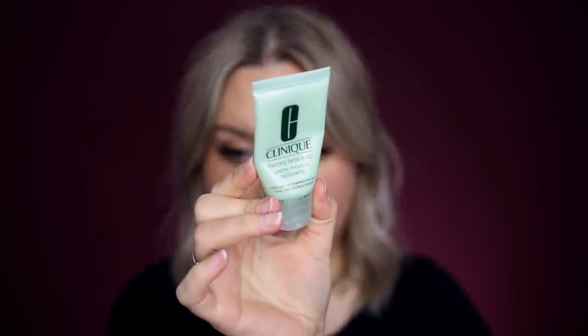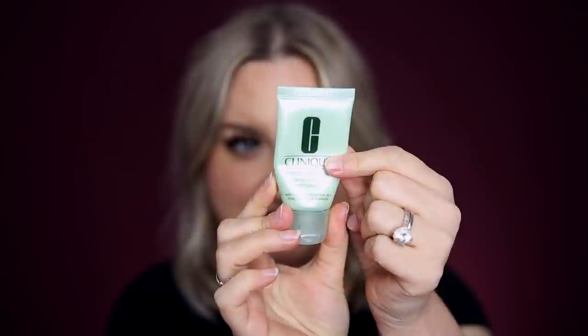I'm not questioning it. The cleanser that I've been using after is the Clinique Foaming Facial Soap. I think this is a sample size or a deluxe sample size, but you need very little of this, just a dot on the tip of your finger. It foams up a lot. I don't know if this has great skincare ingredients in it, but it has not broken me out, which is why I'm using this. Will I repurchase this?